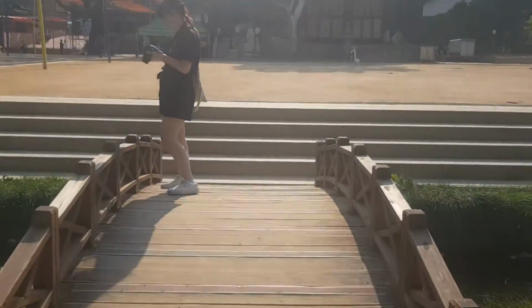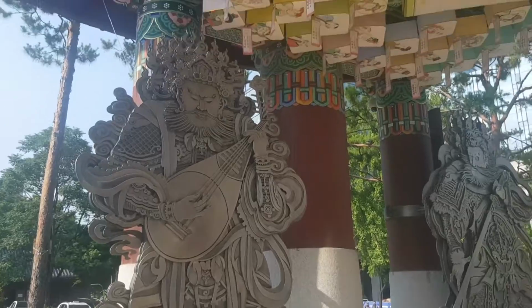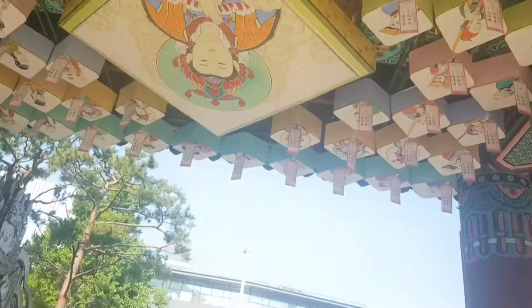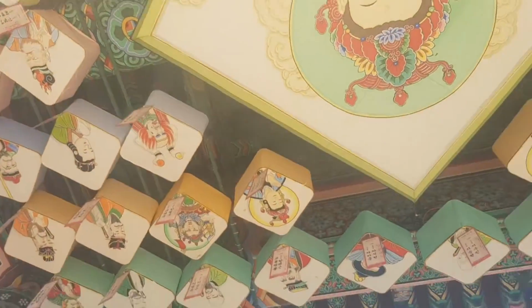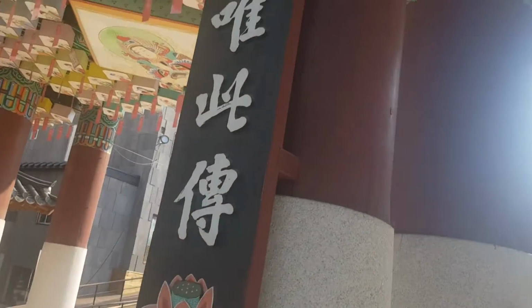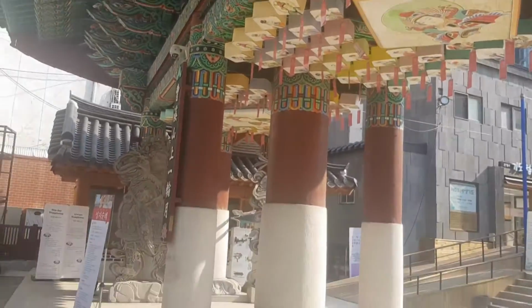But Jogyesa temple is a Buddhist temple in Seoul, and it has really amazing, beautiful buildings and architecture, and it's got free entry. I didn't pay entry, so I'm pretty sure it's free. But it's really nice to just walk around there, look at it and take it all in. One of my hobbies is photography, so I really just wanted to go and take photos of the temple, and I really liked how a lot of my photos came out. It was one of my favorite trips.